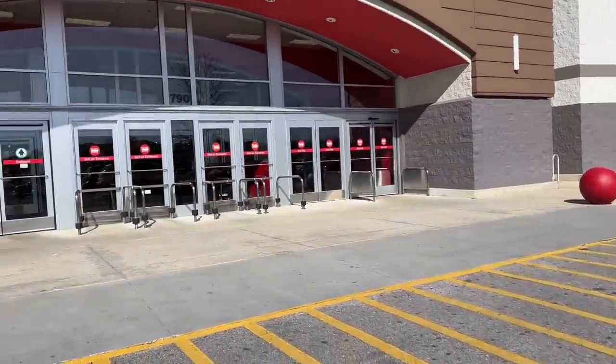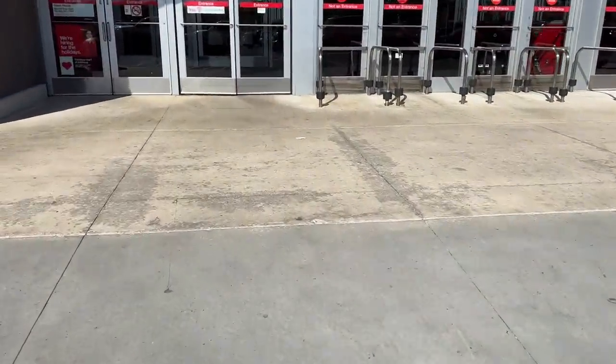I feel like we should go. And we're back at Target. I left the house this morning. It was 52 degrees. It is now 67 degrees in like less than an hour. I did wear bike shorts, but I'm wearing a long sleeve top.